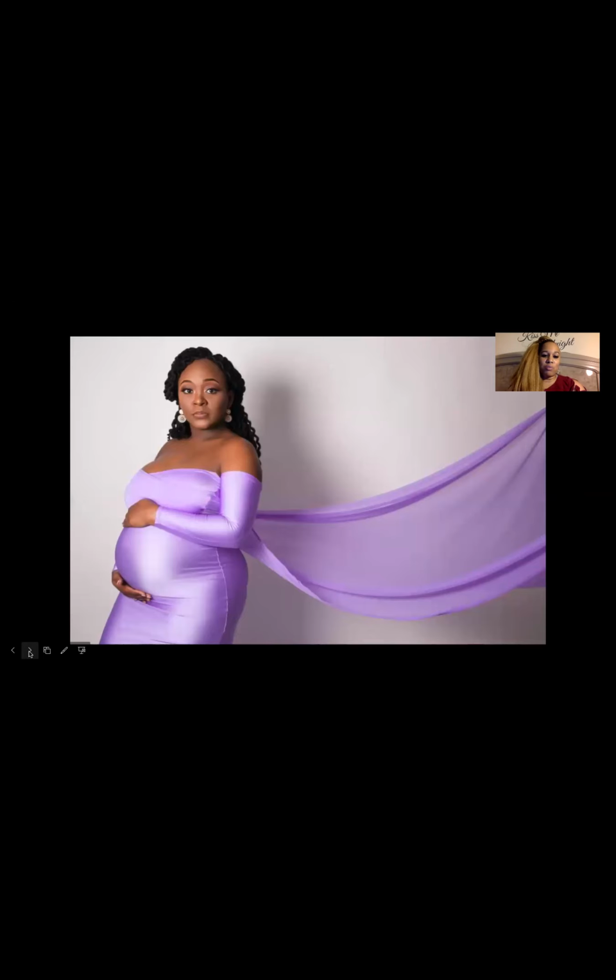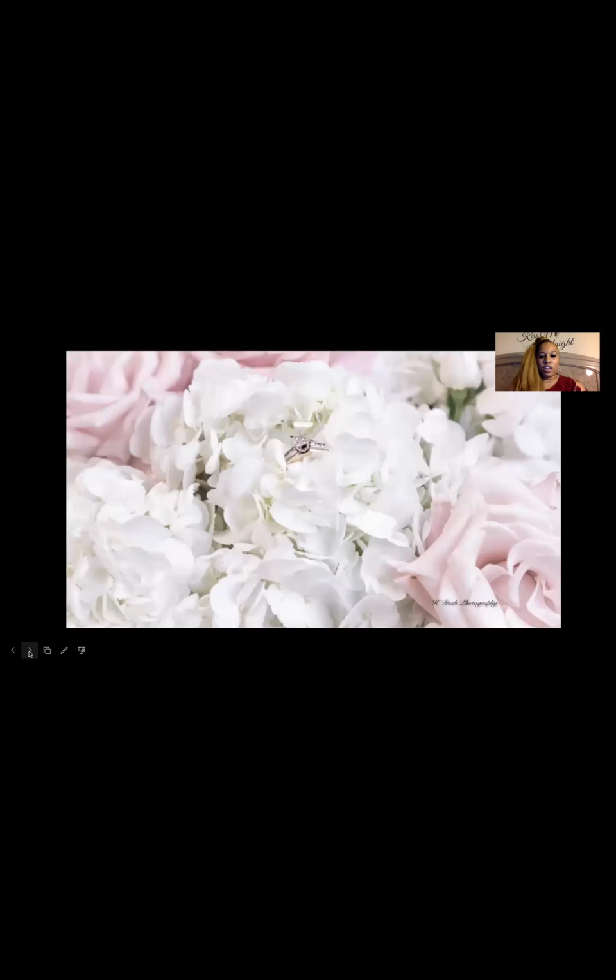This is one of the many maternity shoots that I've done. I did this in the studio, of course. It was a great time. That baby is big now. I see her on Instagram. Shout out to Felicia and Steve. Congratulations once again.